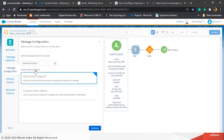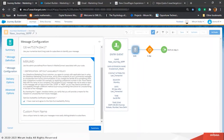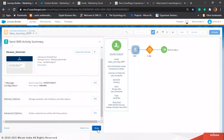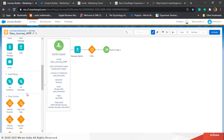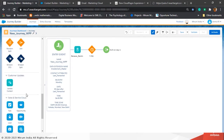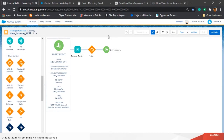We click save. We move to message configuration. We select how we plan to send this. We select opt-in. Summary, done. So that's how you create a simple journey. Now we move on to flow control. I'll explain a bit about flow control. Flow basically helps you define the route that you want your customers to take.